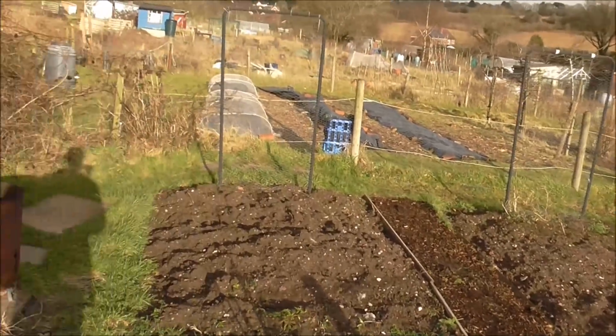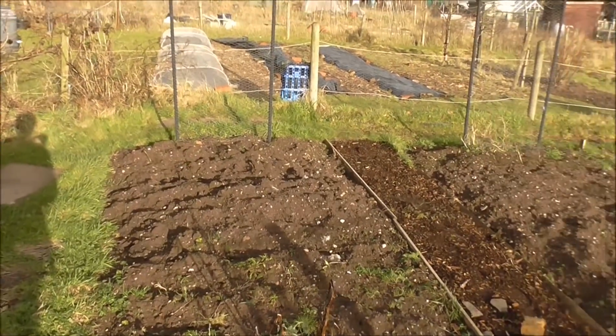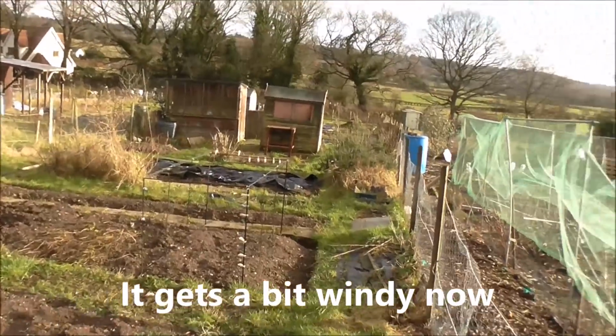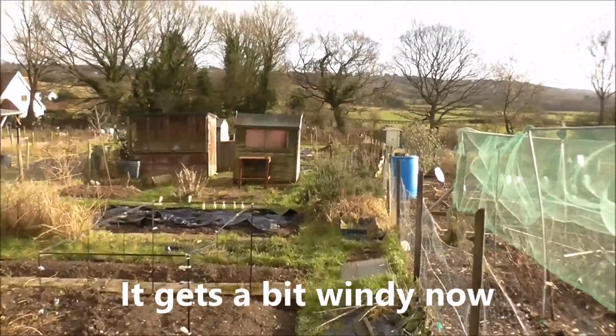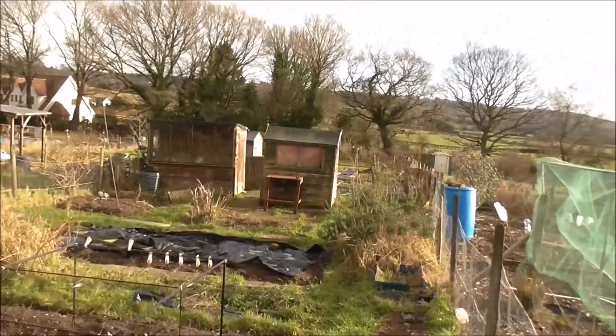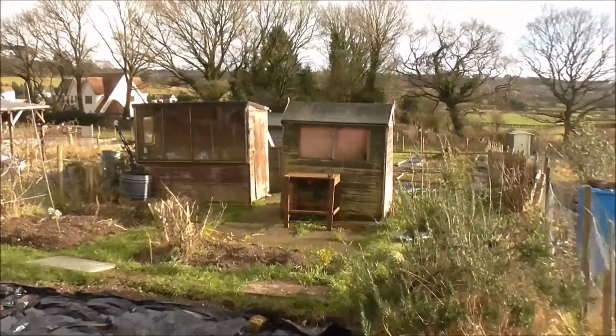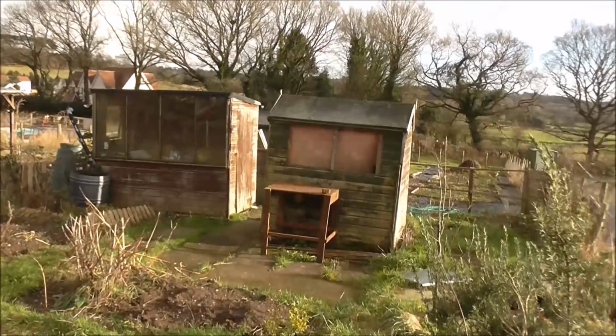And then this is the plot at the moment. Very damp. Probably not the best time to plant the garlic, but I'm going to get it in anyhow. And then my little shed here.